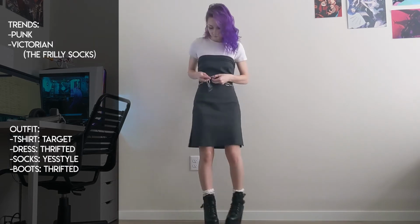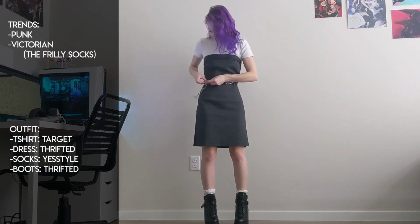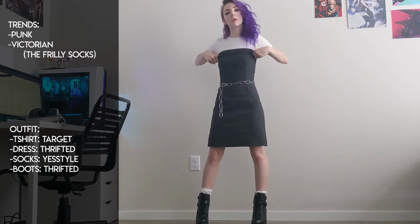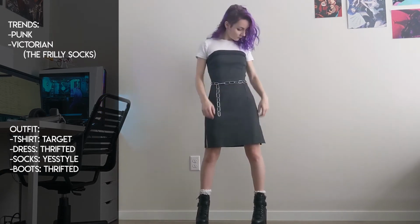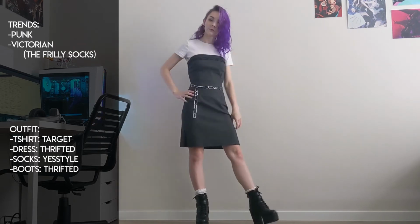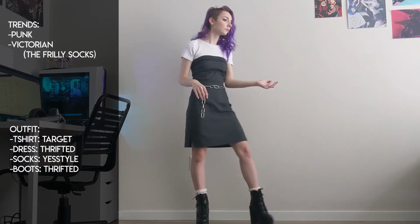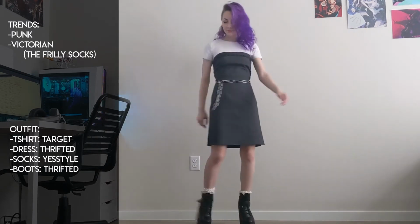While the boots do help this play into that punk trend that's going on right now, I thought about also adding this chain belt to make it a little more into that punk territory. Honestly, one of those grommet belts would be really cool in this situation too, but I was kind of mixing two outfit ideas here, so I just went with the chains. So I don't know if I prefer it with or without the belt. Honestly, I'm sure if I eventually end up wearing this out somewhere, it'll depend on just what my mood is that day.